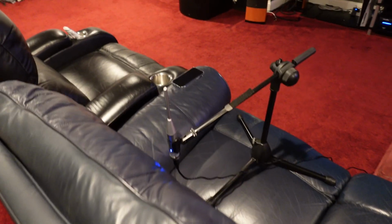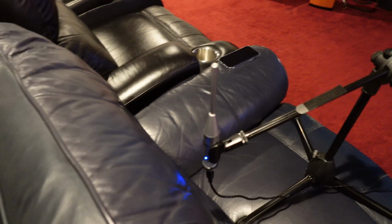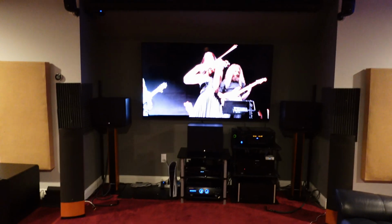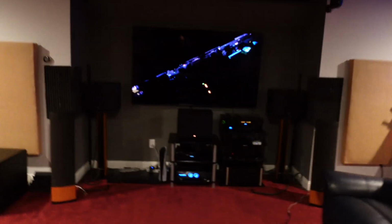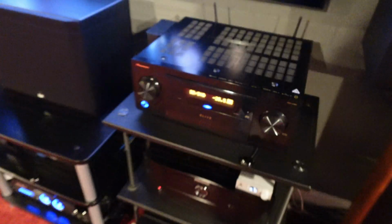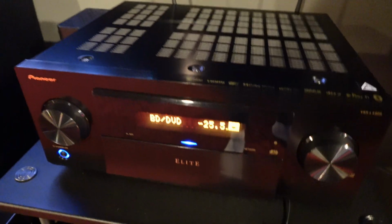Here is the setup. I got the Omni mic sitting in my main listening position with the mic pointing up. All of the speakers are turned off except for the height speakers and the subwoofers. Here's the SB16 Ultra, SB3000 is in the back, and I have the discs playing on my Panasonic UB820 via the Pioneer Elite VSX LX505, and both the other amps are off.